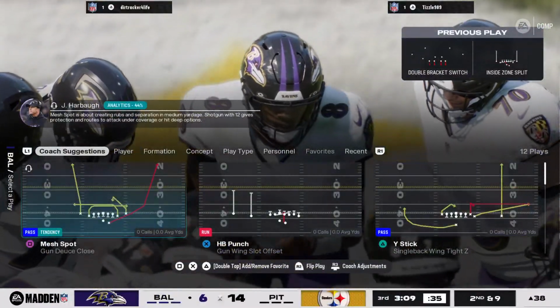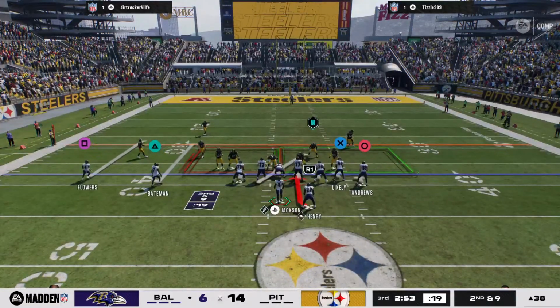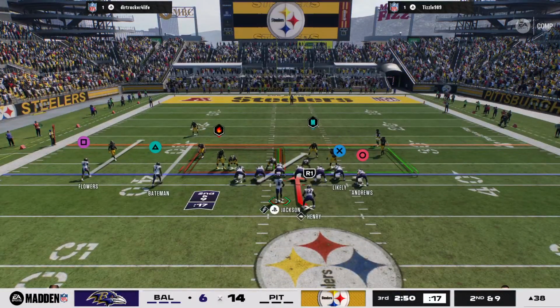But this guy's got what I call a high belief factor in himself. Manages just a yard on first down. Now it's going to be 2nd and 9. 1-yard gain. Brings up 2nd and 9 at the Steelers' 38-yard line.